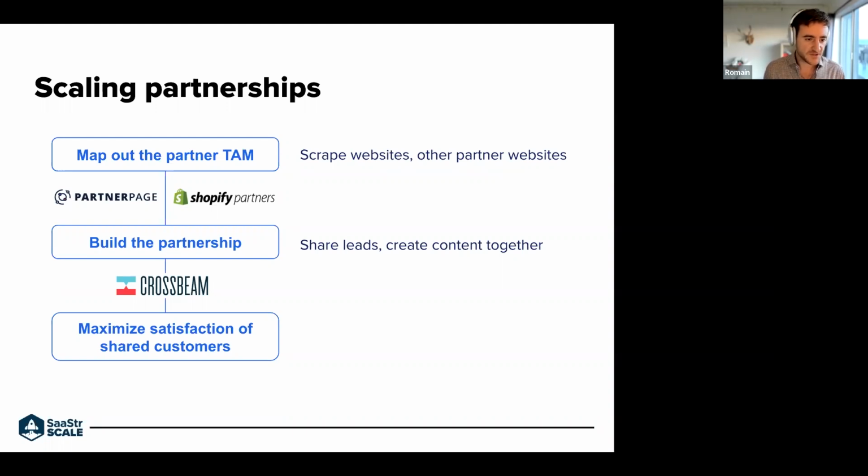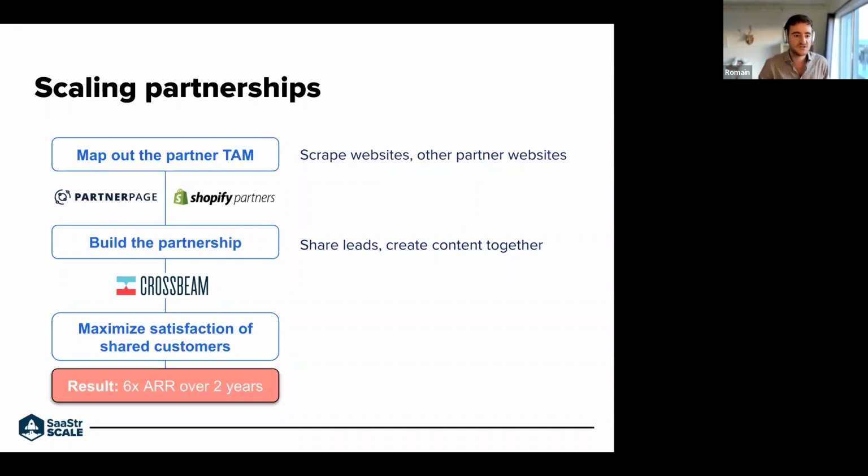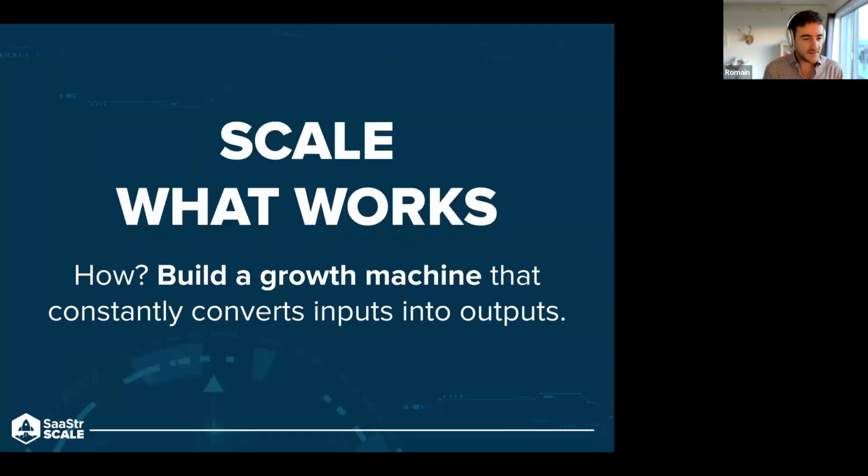And so I want to talk a little bit about the impact this had. By optimizing all the steps I just described, we increased the ARR by 6x over 2 years, from 1,000 to 10,000 customers. So that has been one of the key elements of getting there. So yeah, learning number 2: scale what works by having this mindset of tracking how you convert your inputs into outputs, and then optimize each of the steps of that engine.